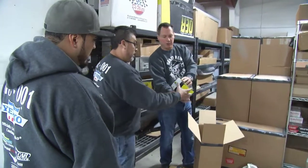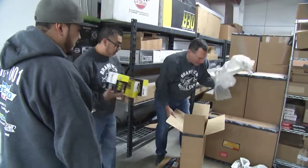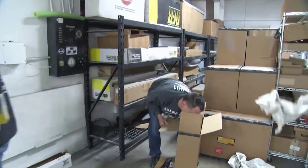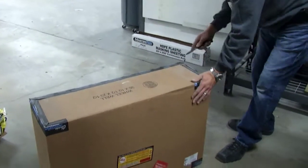Hey, I've got parts, here we go. Safety latch? Yeah. Right, hood latch, okay. Is that to get you started and I'll keep digging for the fenders? Yes. Okay, let me go put it over there. Thank you. So this is the hard part of the build. This is why people don't build whole cars, because parts are a nightmare.